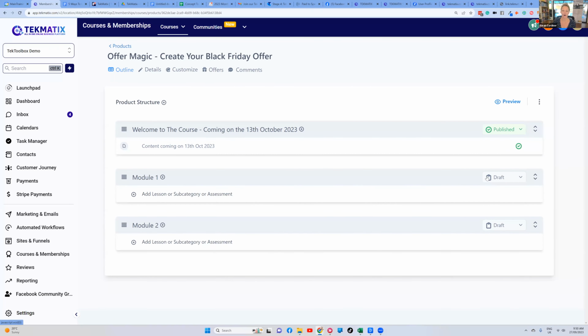And when you are ready, when the course opens, you simply switch this to published, and everyone in the course will then be able to see the content that you're creating. This is really good for live launching. If you're creating each module as you go, you just keep them on draft and publish them as each module is ready. So now we've created the shell for this particular course.